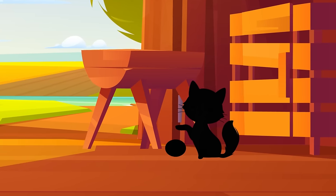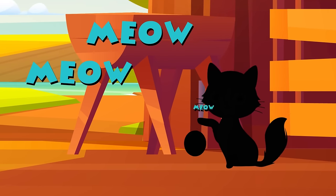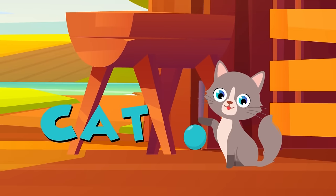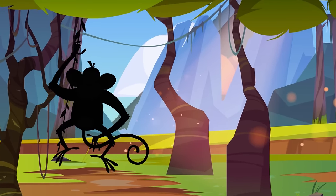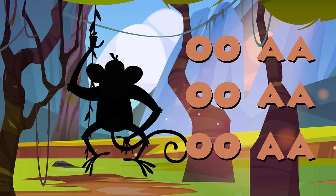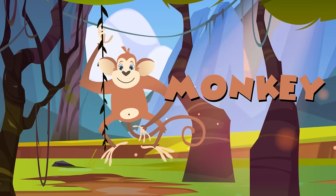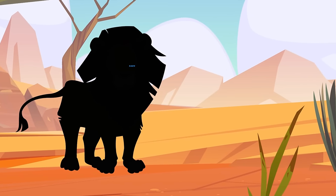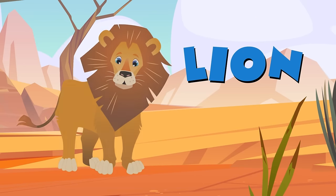When I want to be let out, I make this sound. Meow, meow, meow. I'm a cat. When I swing from tree to tree, I make this sound. Ooh, ooh, ah, ah. I'm a monkey. I have the largest mane of all, and I make this sound. Rawr, rawr, rawr. I'm a lion.